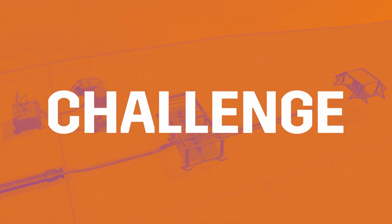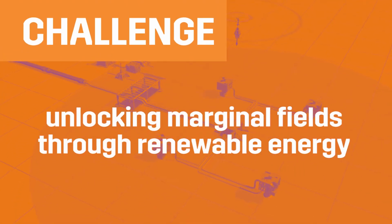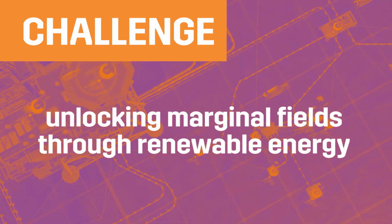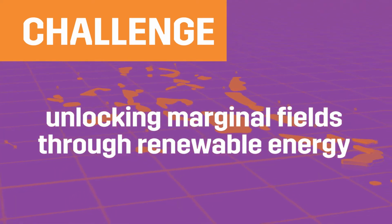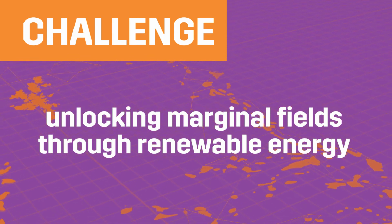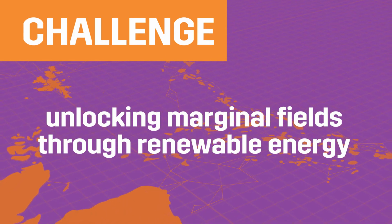New technologies and approaches are critical to unlocking marginal field developments through renewable energy. Access to sustainable, low-carbon energy for powering fields is key, harnessing the North Sea's wealth of renewable energy resources. Understanding and mapping these resources to meet specific asset, field or reservoir location is vital, but hasn't been available previously.